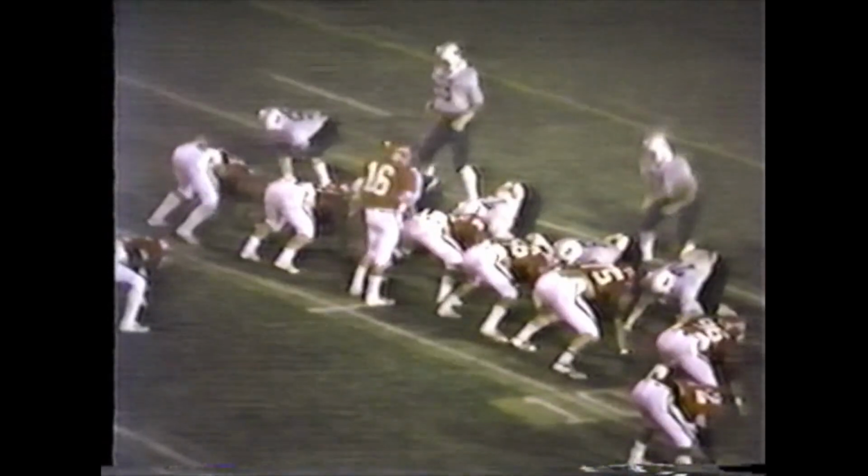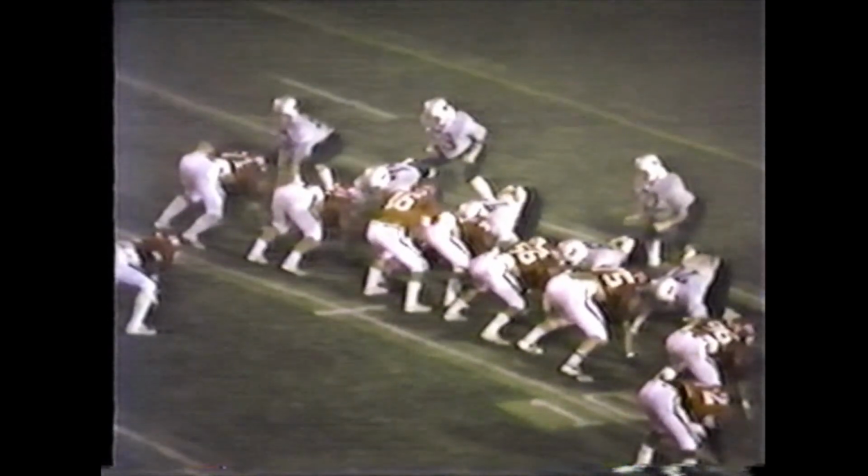With that split backfield with a flanker off to the right. First and goal at the 7. Pete Wilson at quarterback. Dudley goes in motion. They give the ball. Wilson keeps. Cuts inside. Wilson diving to the end zone for a touchdown.